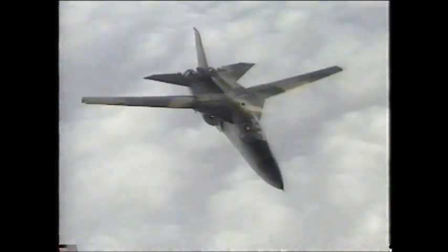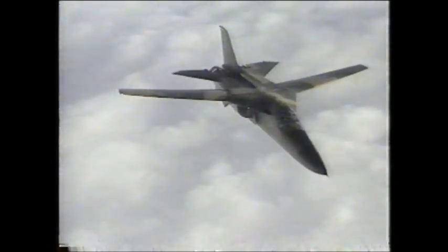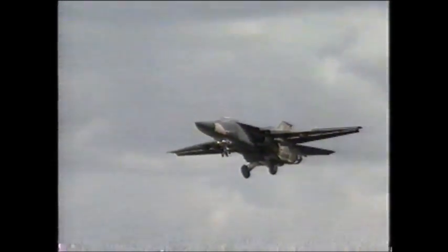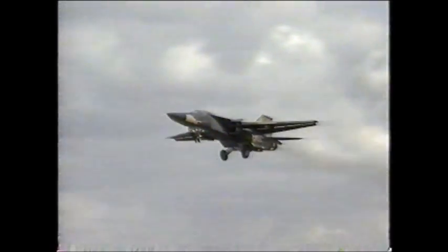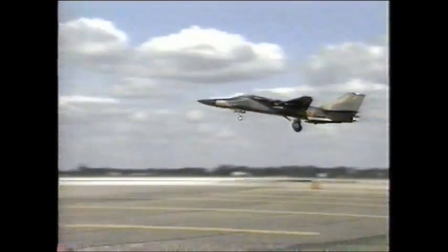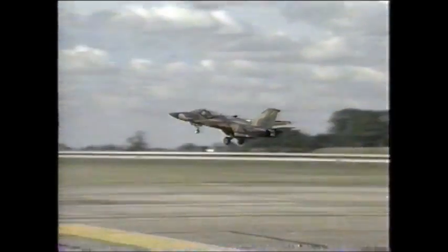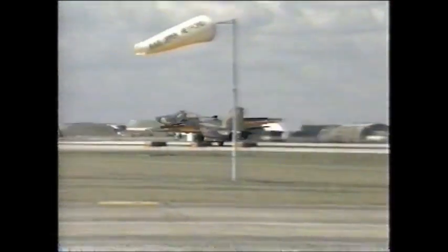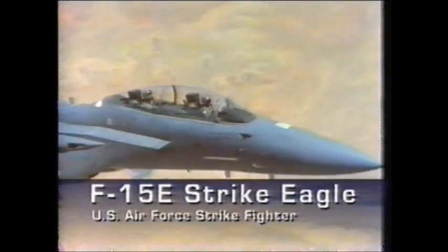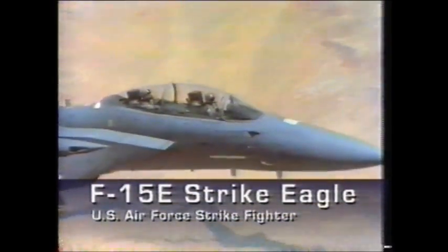For years, the U.S. Air Force's main all-weather attack aircraft has been the F-111. But the F-111 is old, with some of the fleet in service for almost 30 years. Instead of designing a whole new fighter to replace the 111, the Air Force decided to adapt the F-15 to this role. The result is the F-15E Strike Eagle, which, unlike the single-seat fighter version, is a two-seater.